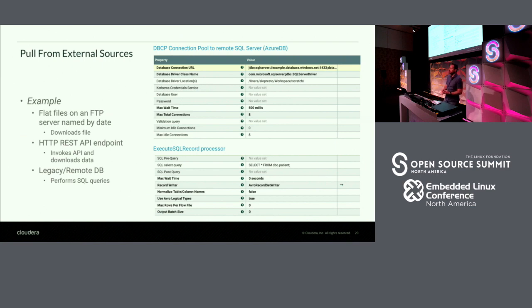Pulling from external sources, right? This is all you need to configure in order to pull from an Azure SQL Server database. You're setting up a JDBC connector, you're providing the credentials, and then you're able to do whatever SQL queries you want. But you can do the same thing on an FTP server or an HTTP endpoint. It doesn't matter what the ingest point is, you're getting this standardized representation of the data flowing through the system.